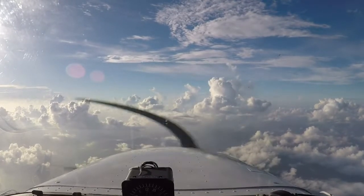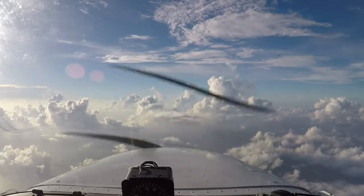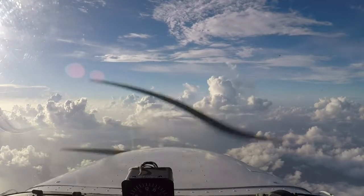Yeah, the power setting should be roughly where it's at right now for this altitude, for this plane. But let me just double check it with this little guy.